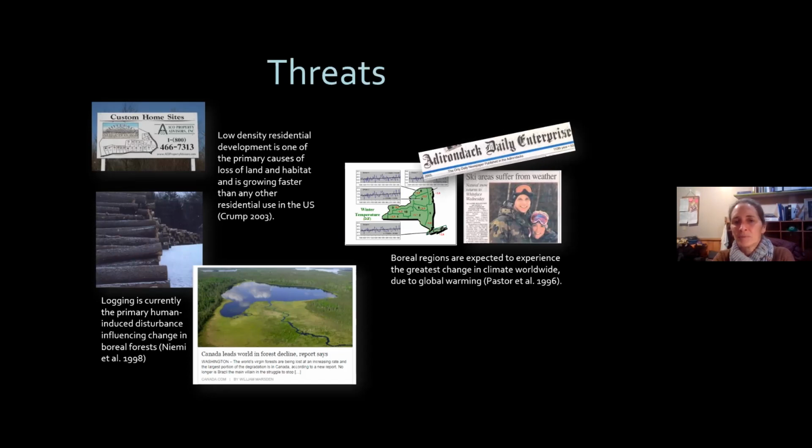I think really the most important threat and the one you'll hear the most about from me is the threat of climate change. These are graphics I extracted years and years ago, and they're still absolutely very relevant. This is a northern kind of habitat, and it is those high latitude types of environments that we're seeing the greatest change in with regard to climate change.